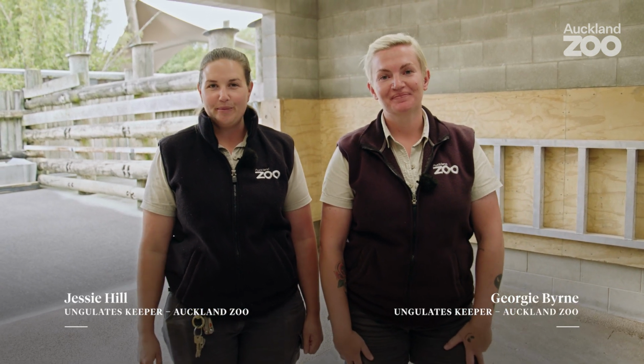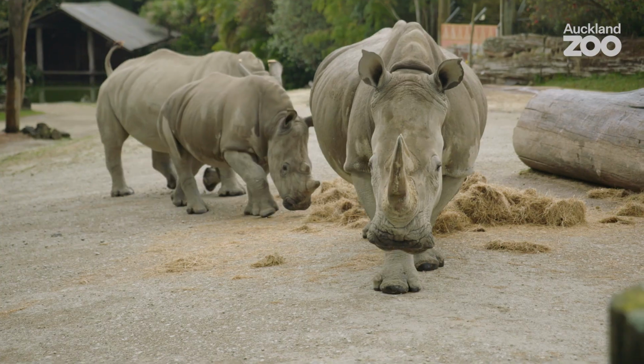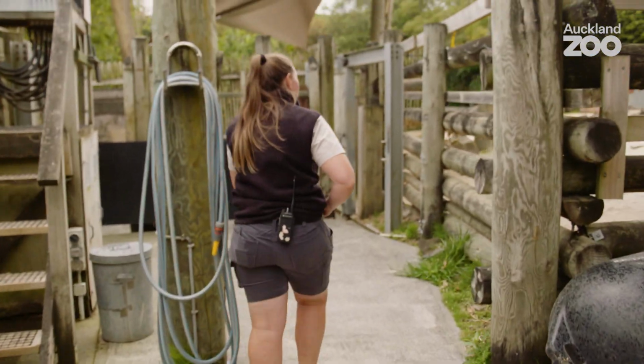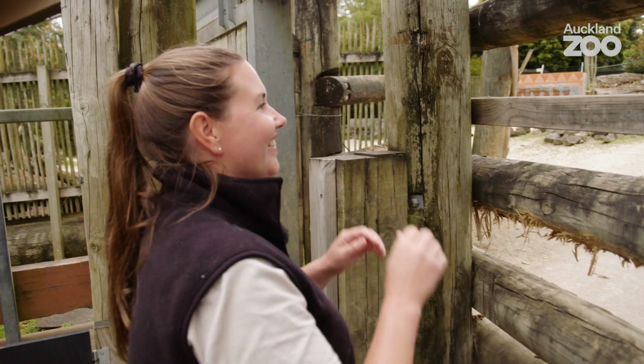This afternoon we're going to be bringing our rhinos in for a bit of a training session. We'll be putting all our females through our training chute to have a good look over them, but we'll be focusing on our 3-year-old Nyah. It doesn't look like they're here waiting, so we are going to call them over.